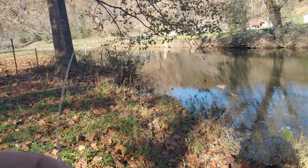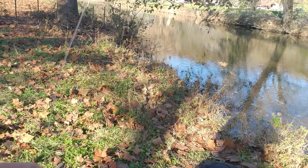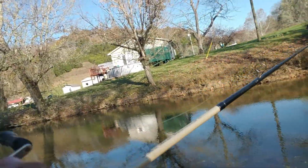Take him like this. So how I'm hooking these minnows is taking them from the bottom lip at the top, just like that. Never catch them out.